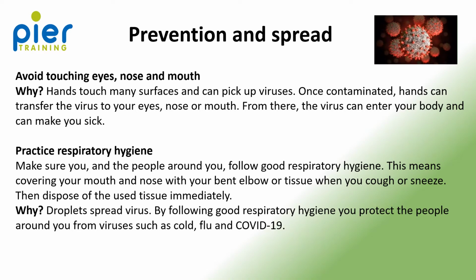Practice respiratory hygiene. Make sure you and the people around you follow good respiratory hygiene. This means covering your mouth and nose with a bent elbow or tissue when you cough or sneeze. Then dispose of the used tissue immediately. Droplets spread virus. By following good respiratory hygiene, you protect the people around you from viruses such as a cold, flu and COVID-19.